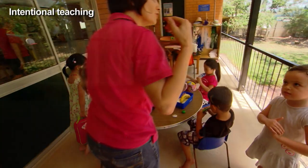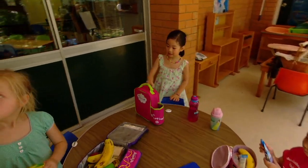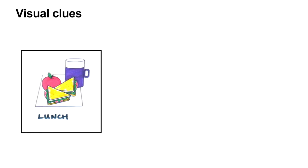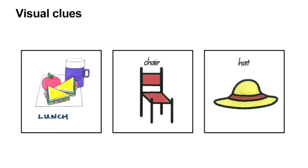So with routines, we would start calling people or have a transition game, and she would be about the fourth or fifth person to do so, and she managed it very well. But to enable her to follow the routine, I had visual cue cards. So I would have hand washing cards, so I would show her. I would show her lunchbox. I'd show her chair to sit down or to get her hat, and she managed that very well throughout the year.